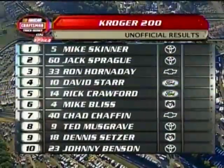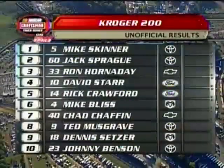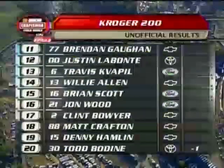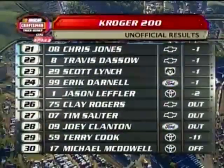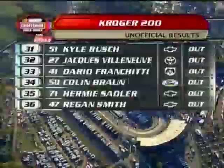Here's the unofficial results. We know that the top 5 are right. And look what a great run it would be for Mike Bliss to finish 6th. Chad Chaffin, 2nd top 10 in a row in 7th. Dennis Setzer puts another Bobby Hamilton truck in the top 10. Yeah. These results are unofficial. In fact, from there down, I'd say it's just a guess, because NASCAR will review the tape to see where those trucks were at the last loop on the racetrack, and they will use video also.